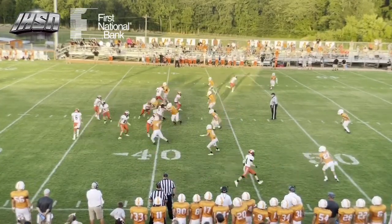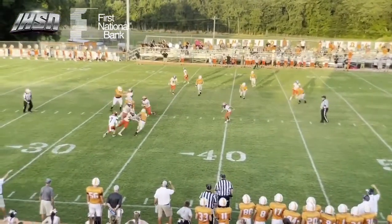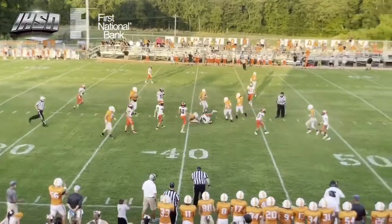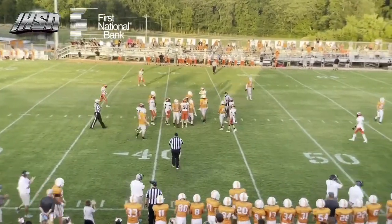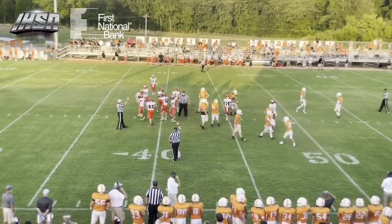Franklin takes the snap, hands it to Payne. Now he goes on a reverse to Lawson. Lawson dropping back, thinking about passing, and now he's going to try to get past Noah Buttram, and he will not. Taken down back at the 41. It'll be 3rd down and 14.